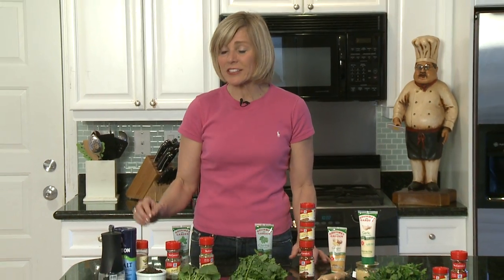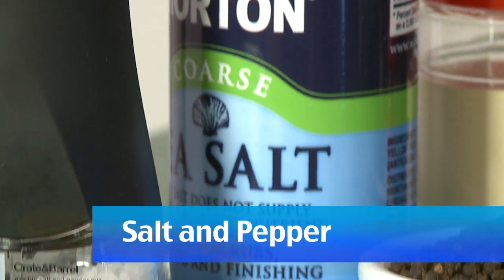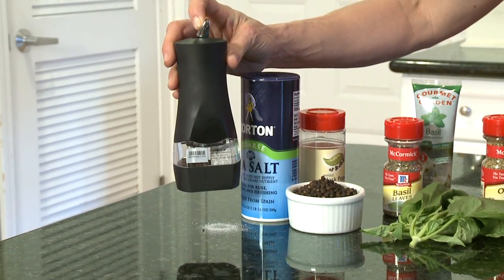Well, if you're looking to spice up your kitchen, here are the essential spices you'll need to keep on hand for everyday cooking. The first on the A list is salt and pepper. I like sea salt and kosher salt better for cooking, and to have a good grinder on hand is always a good idea.